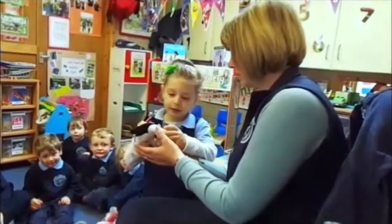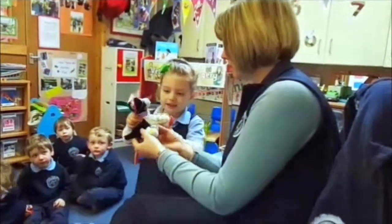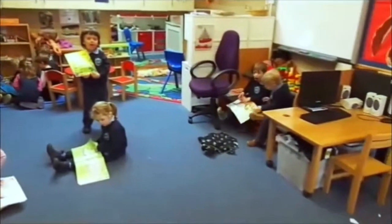The Stylups follow the early years framework. Activities are designed for them to be able to interact in an adult world. This continues into reception.